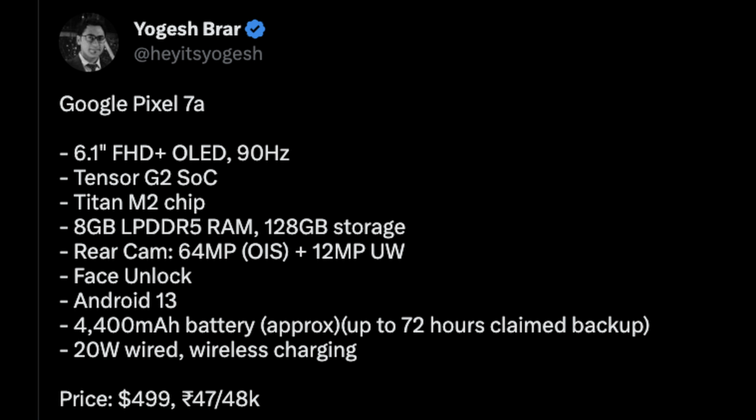6.1 inch Full HD Plus OLED 90 Hertz display. It's got that Tensor G2 processor, which is the same as the 7 and 7 Pro. It's going to have the Titan M2 chip as well, which is a security chip, same as the Pixel 7 and 7 Pro. 8 gigs of RAM and 128 gigs of storage. Rear camera will be 64 megapixels with OIS, 12 megapixel ultra wide. It will have Face Unlock, Android 13.